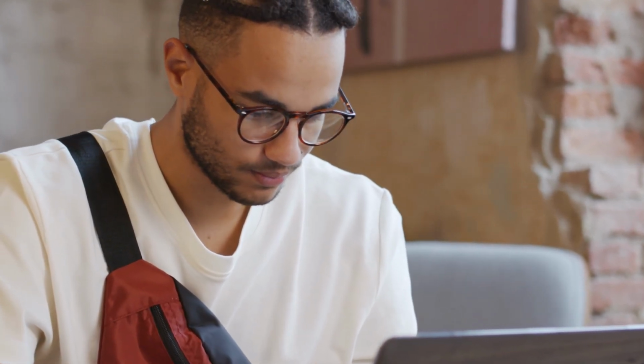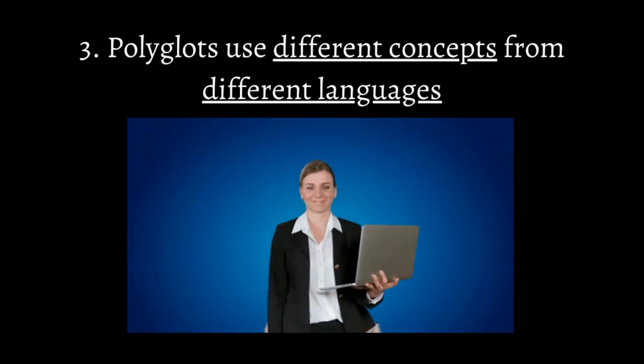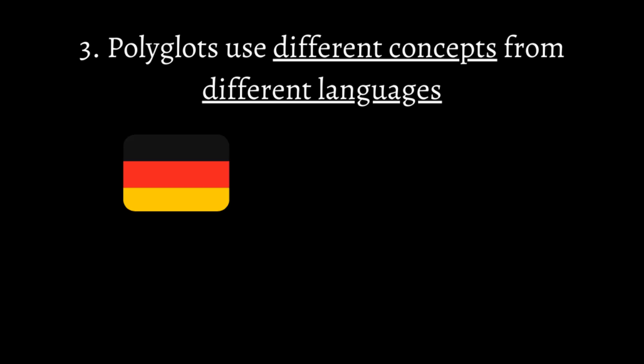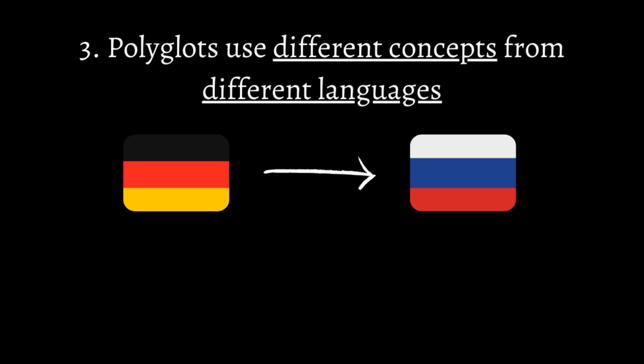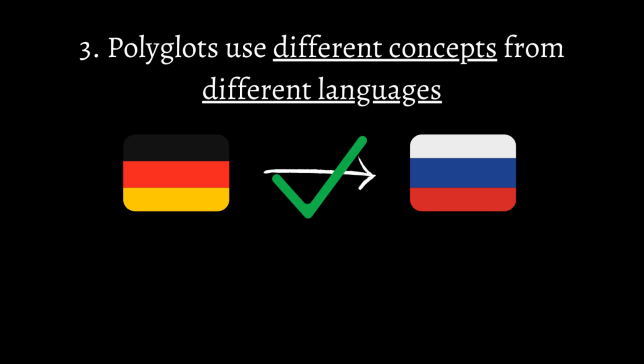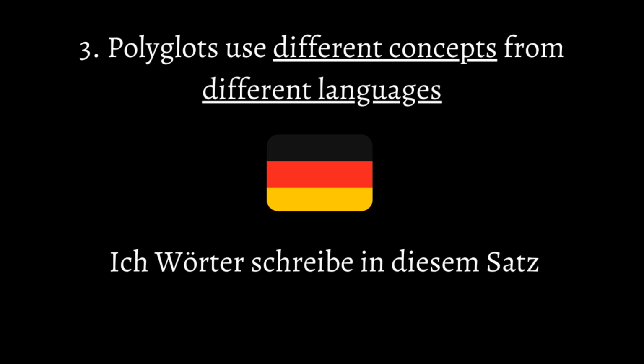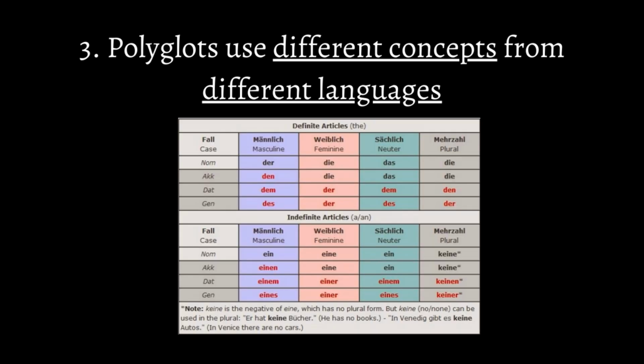Another very significant difference in polyglots is that they use different concepts from different languages, which allows them to multitask, making the learning process even simpler than before. As someone who's learning German, I can tell you that German is simpler to understand through Russian than Spanish is through English. The reason why is because Russian and German are more similar than people think, especially when it comes down to expressions, as opposed to Spanish and English. The only problems I'm having in German are the order of the words in any sentence and knowing in what case to use the articles.